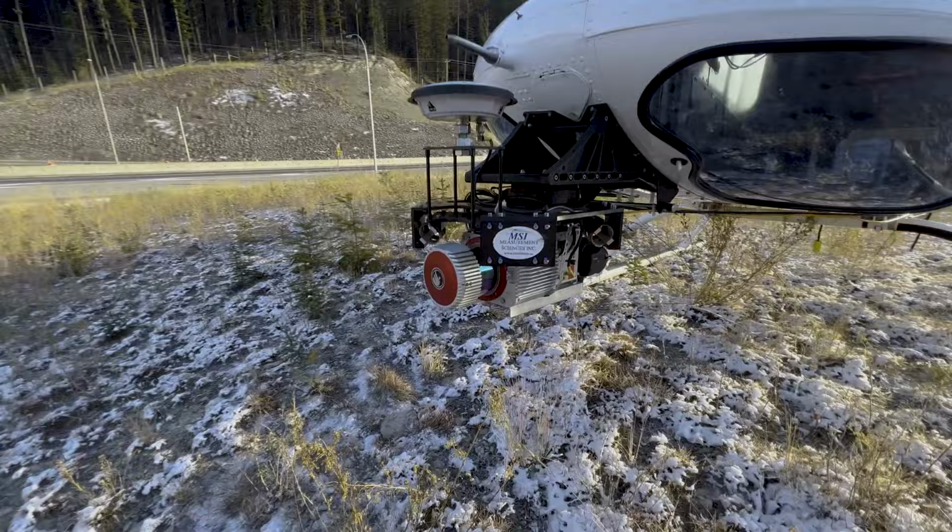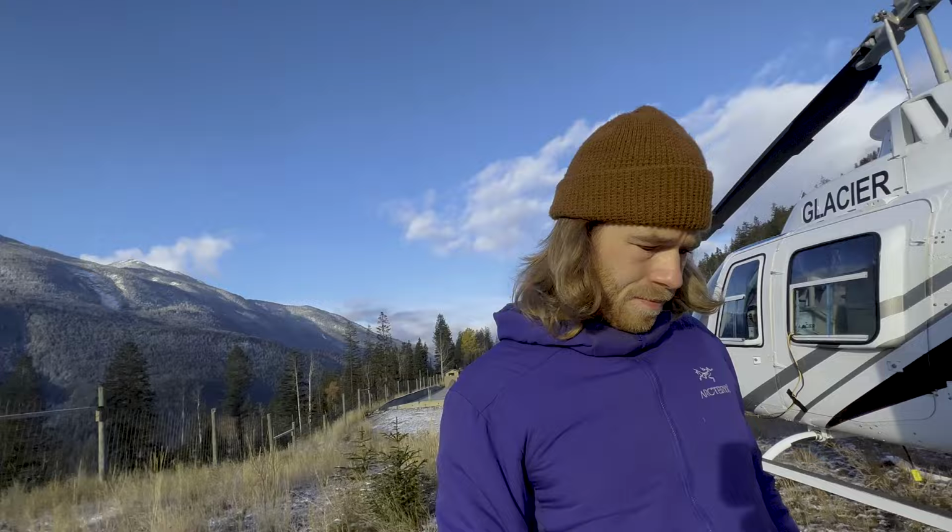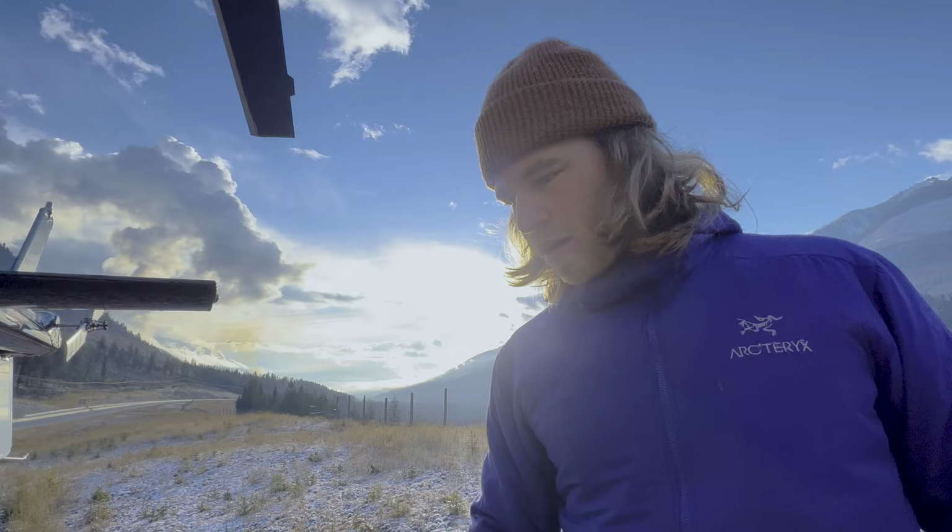This is just our small sensor. Generally, we have a slightly bigger one that is more powerful, but it's away being repaired right now, so we make this one work. We just fly it a lot lower than we normally would, so it's fun.